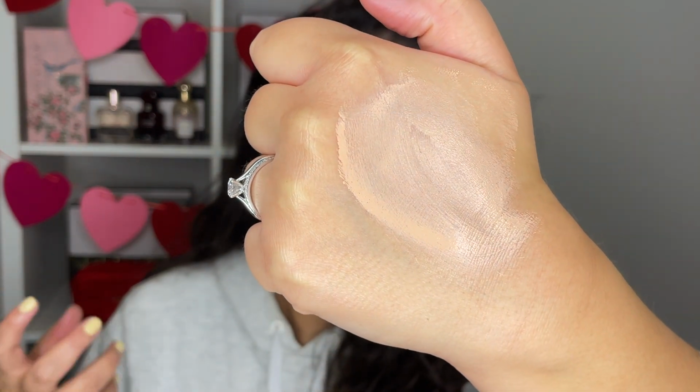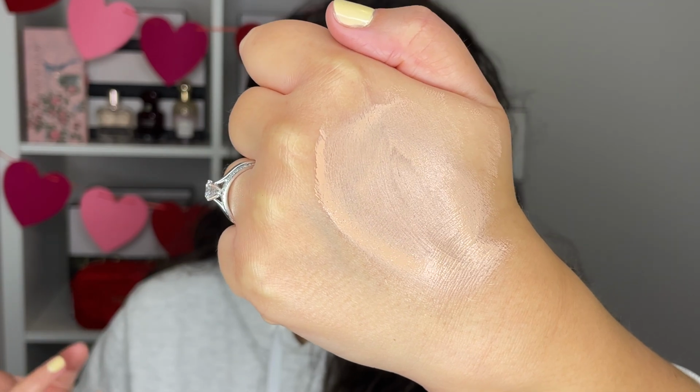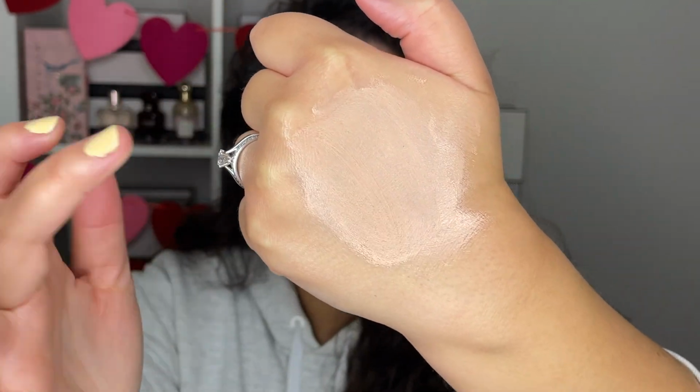I'm going to just give a little swatch here. This is not my correct shade at the moment. This is B10 Light Beige. I'm still too tan for that, so I do add quite a bit of bronzer just to warm it up and match my skin tone. But this is the texture here. So you can see it is creamy, it is a little bit thicker, but it's not too thick. It's really just that perfect balance.